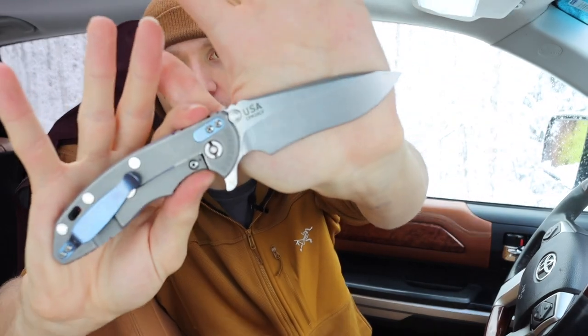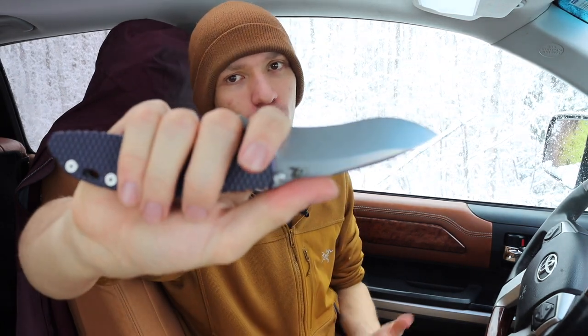Okay, next one up, and kind of bringing it to the end, we have just a few more things. The Hinderer XM-18 3.5 inch. I've had this guy, in fairness, for a little while. It's not necessarily a new knife to the channel, but it is a new knife to the rotation, I guess, in a way. I've been carrying it for a little while, to be honest, but this is definitely one of my mainstays. Of course, with someone like me who has so many knives, I could honestly carry a new knife every day for a couple weeks. Actually, I think about 3 weeks and not use the same knife again.